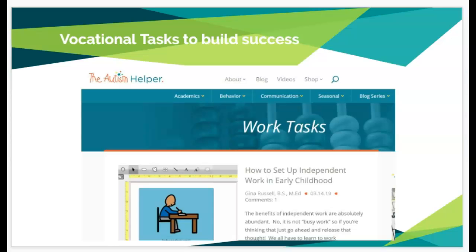For some of our students, they need a different way of learning. Students with autism and more significant cognitive or intellectual disabilities need things sometimes like work tasks. So if you're looking to build students' success, whether it's in early childhood all the way through to our grade 14 students, work tasks are a great way to go.